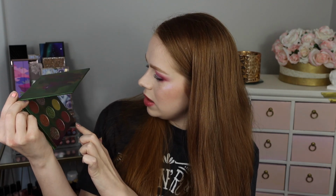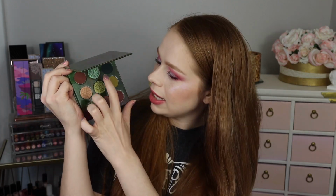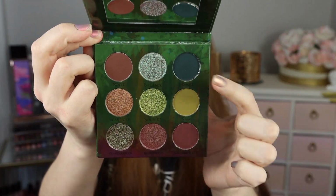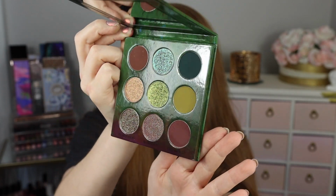The only thing is, looking at this palette, immediately I feel like the shade Root and the shade Old Growth look like such similar shades. They seem too similar to me to be in such a small palette, but the shimmers look stunning. I really like both of these mattes right here, so let me know, do you guys want to see a full video? Again, I'll show you up close. I mean, that shimmer is just so pretty. So thank you to Fantasy Cosmetica. I will have everything linked down below.